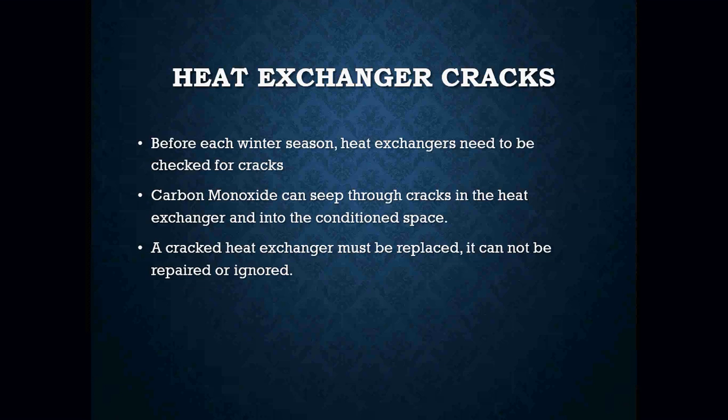Heat exchangers are not meant to be fire caulked, not meant to have sheet metal screwed into them with fire caulk and all crazy stuff that you're probably going to run into. If a heat exchanger is cracked, that furnace needs to be shut down and rendered inoperative. It is a health problem. You can honestly kill somebody if you leave that heat exchanger on and that furnace in operation.